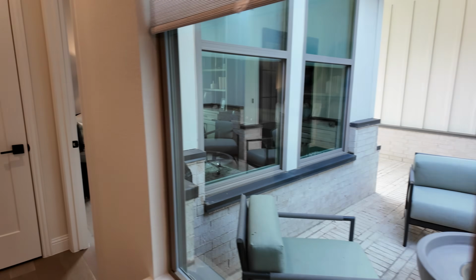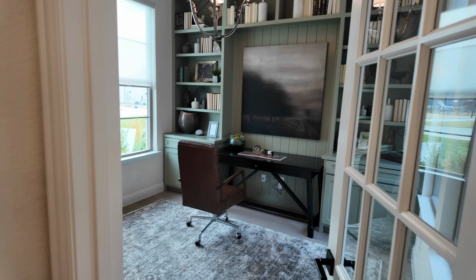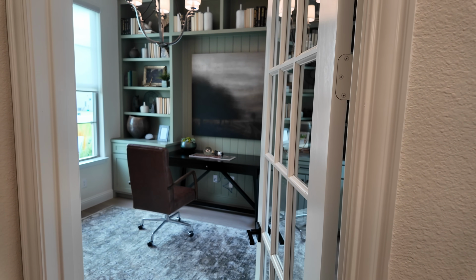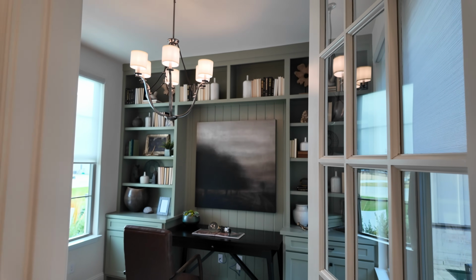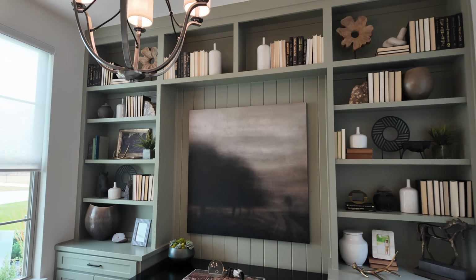My very first house that we moved to in Texas, we had a little courtyard, not quite that big, but a little courtyard outside our front door. It was kind of a fun little place to sit and relax. So they took this bedroom, they put a glass French door on it, and they turned it into a very pretty office.